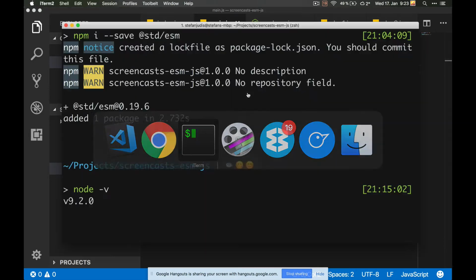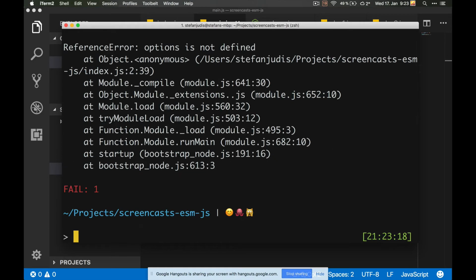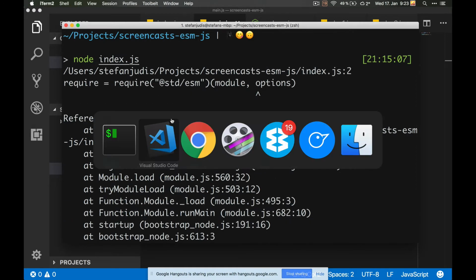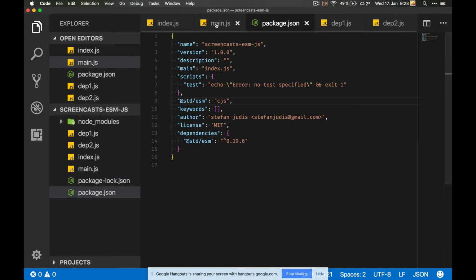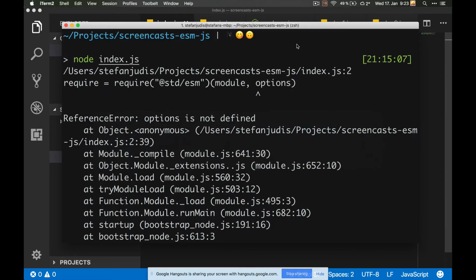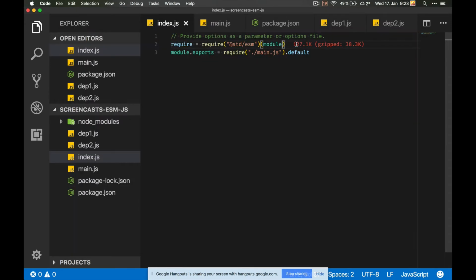So if you go node index, let's see what happens. Options not defined. Oh, it's from the copy paste from the README. Okay, see where the, there we go. That should do it. Ta-da! Pretty easy.